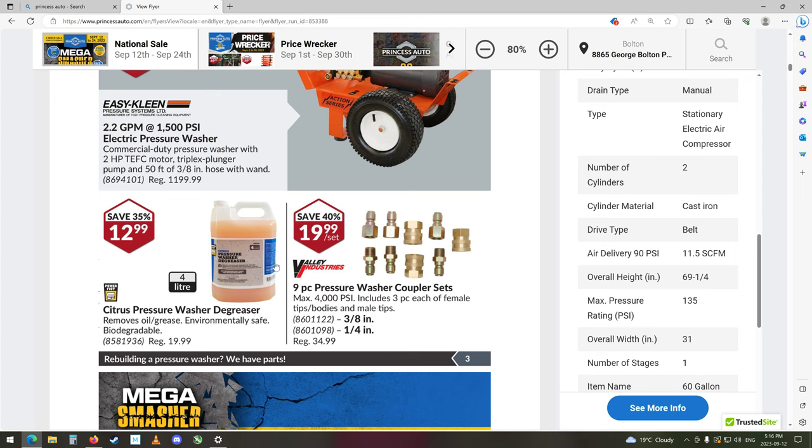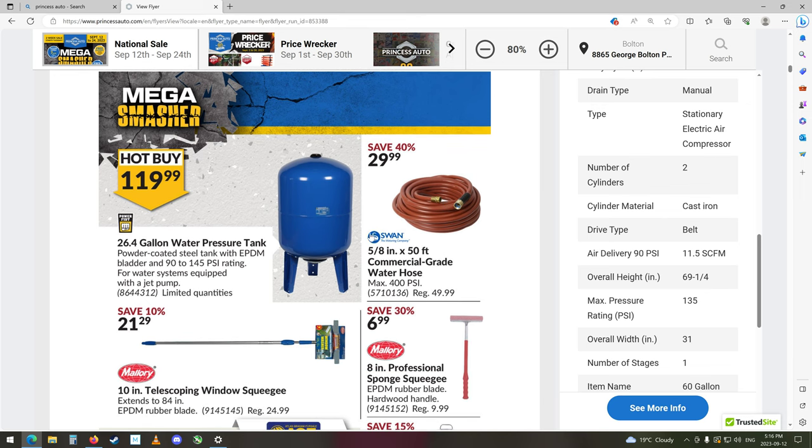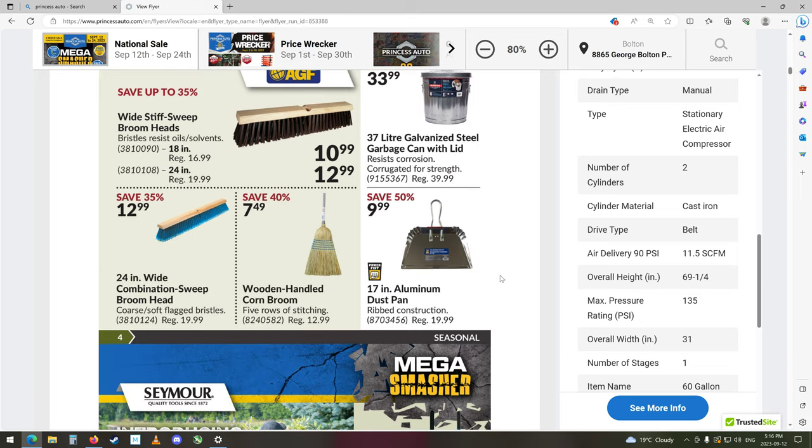Pressure washer degreaser. Coupler set. Pressure tank, free water. Telescoping window squeegee. 37-liter galvanized steel garbage can. It doesn't look very tall, unless the picture's kind of shrunk a bit. 37 liters, yeah, that wouldn't be too much. It'd be, what, 8.5 gallons for you guys, maybe around there. It's not very much.